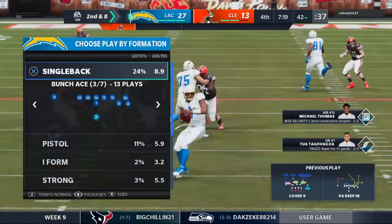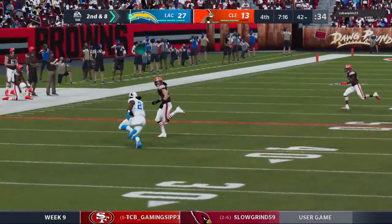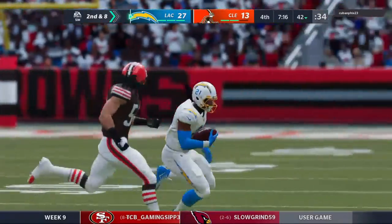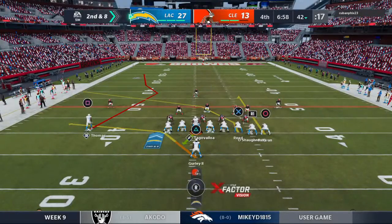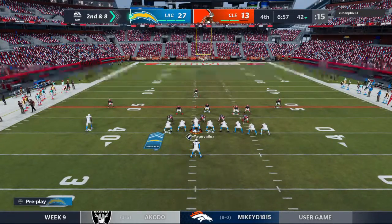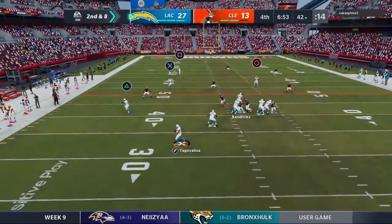Well, offensively, that's the mismatch that you want. You want to force a linebacker to try and cover your back out of the backfield, out in some open space. The linebackers nowadays, they run like backs, and they take a lot of pride in covering. What a nice play he made there in the open field.